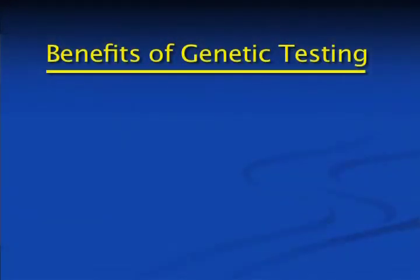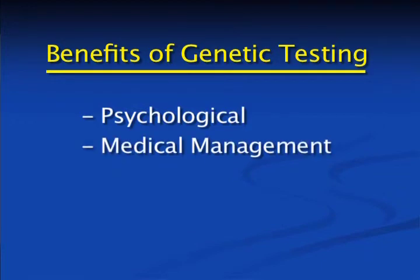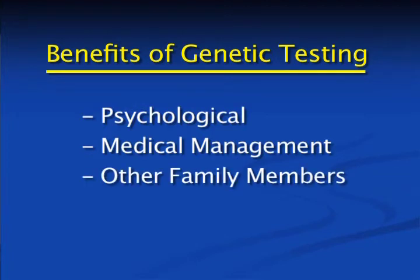In terms of benefits, there are also psychological benefits. If people test positive or negative, they know their risks and they can move forward. Some patients come in feeling like they're at risk for everything, and it's actually a relief to them to know, actually I'm only at risk for this or for that, and here's what I can do about it. In terms of medical management, you can see that a positive or negative test result would be helpful, and that it also benefits other family members.